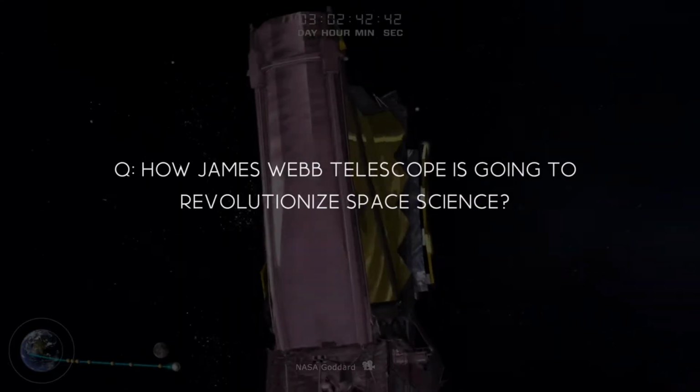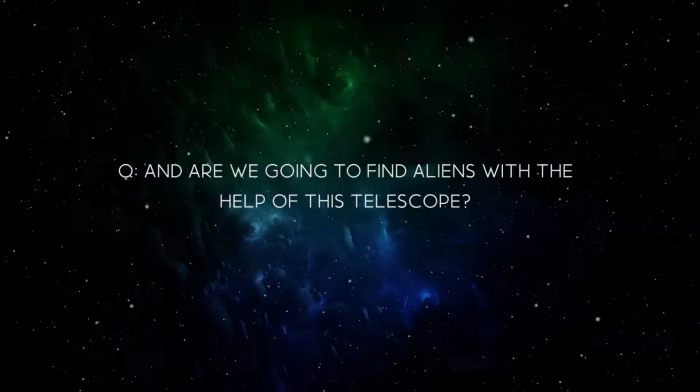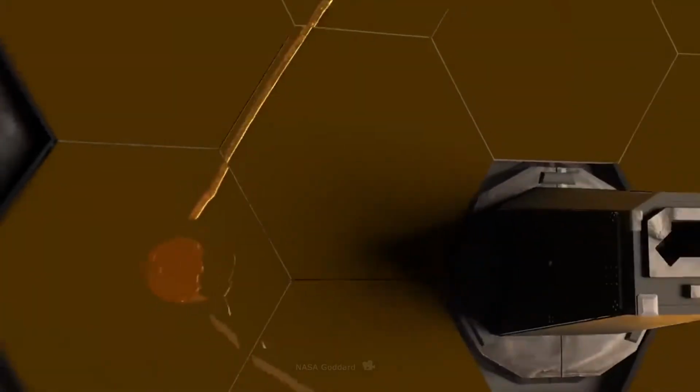How is the James Webb Telescope going to revolutionize space science? And are we going to find aliens with the help of this telescope? You are watching Is It Possible? And this is how James Webb is going to change our perspective about space forever.